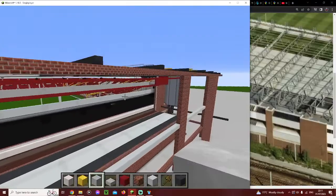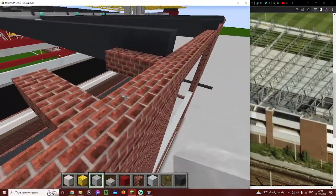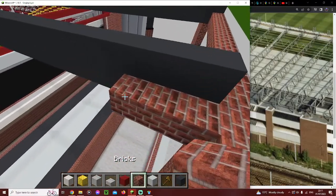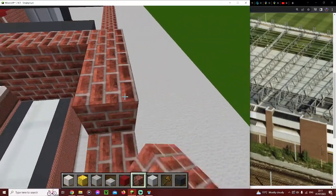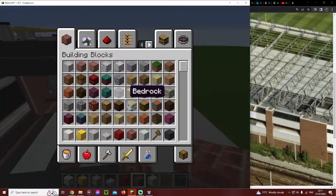So there's a bit of an angle. So if this is the top of the roof, then that goes up and around, and there's a bit of a cap.